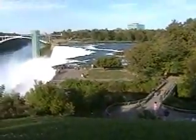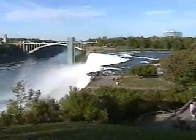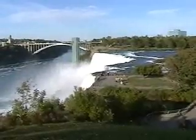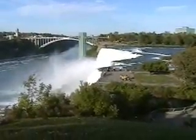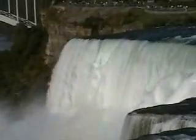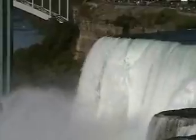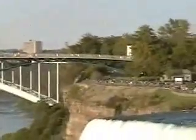So you can see the falls a lot closer. I'm up on top now because I'm heading out to the Canadian side. I mean, not the Canadian side, but to the other side of Goat Island, so I can show you folks the Canadian Falls. That's the American Falls right there. See? Beautiful, powerful. Just to think that we use the power of that force to generate electricity. There are people out there too, on the other side of Goat Island.